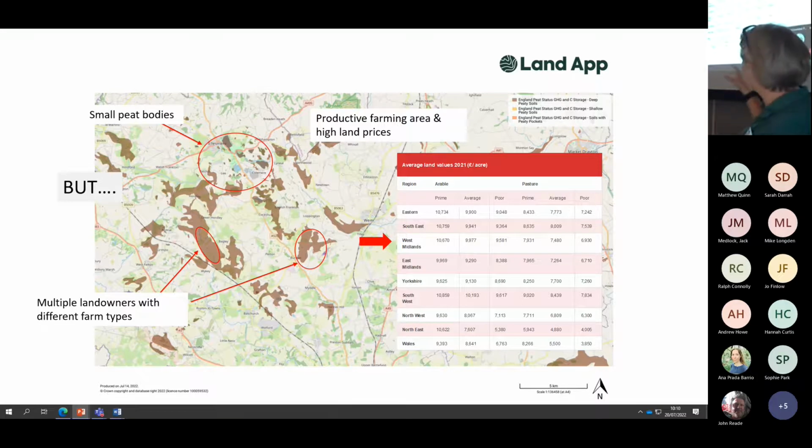And I think that in itself is probably one of the biggest challenges I see around restoring some of this peatland, because this peat is part of a farming business at the moment, and taking it out can have quite significant impacts.